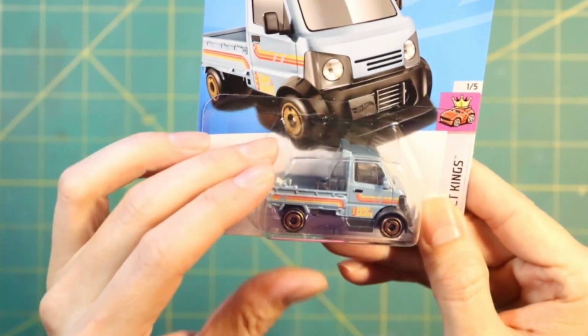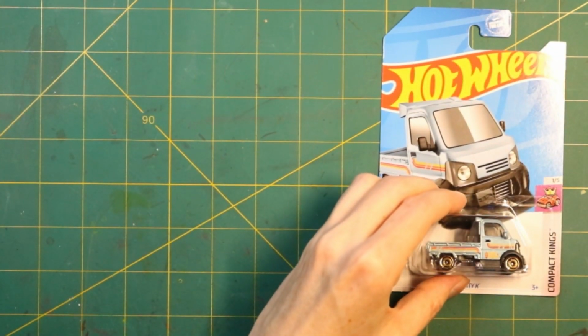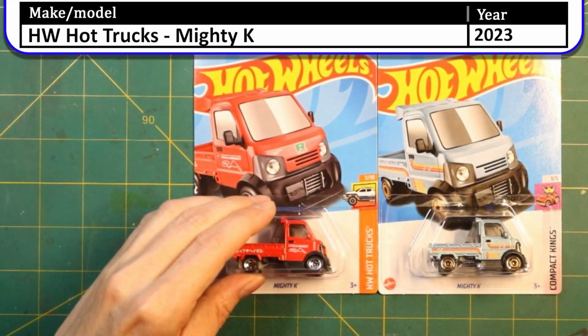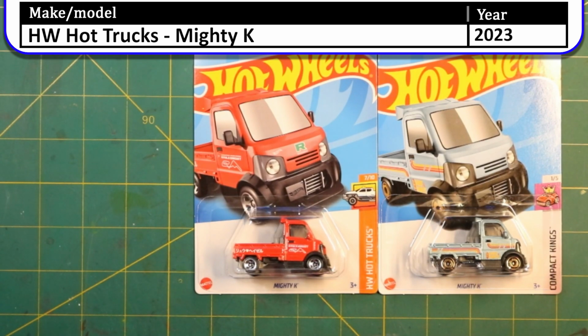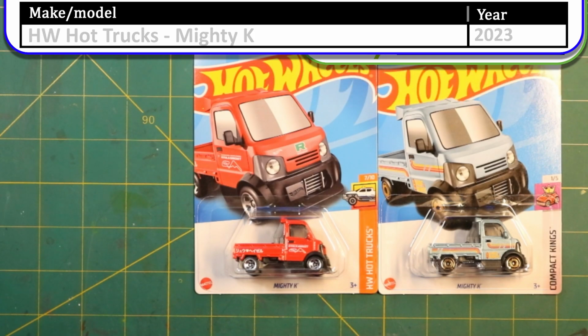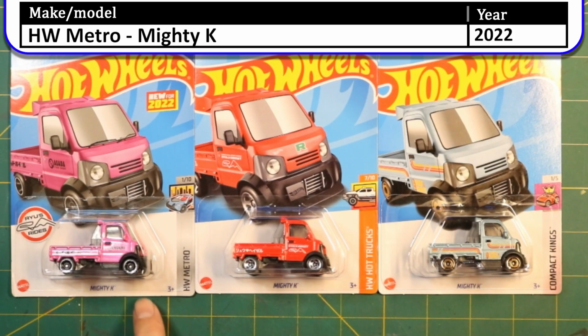This is a cool looking mini truck. But in the recent years, they've made not just this blue one, they've also released this red one. There's also another one that is a treasure hunt that is a candy apple red. But the first key vehicle they released was in 2022. They released a pink one and a white one that I can't seem to find, but I know that I have. Anyways, at least here's 3 examples of the Mighty K vehicle, all from different years and all from different series.